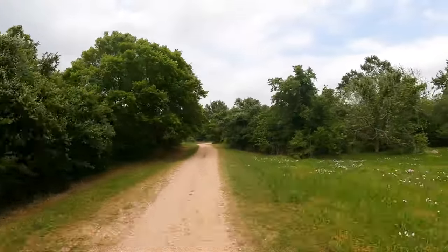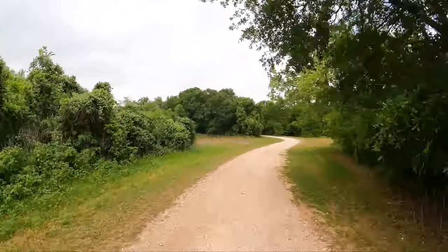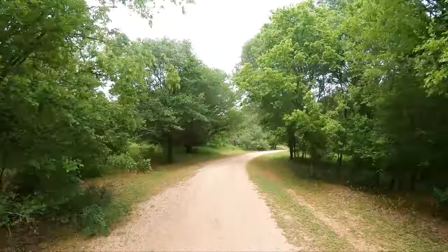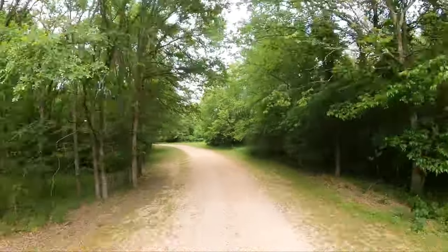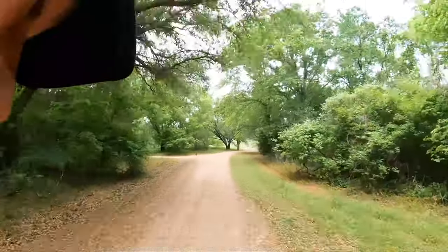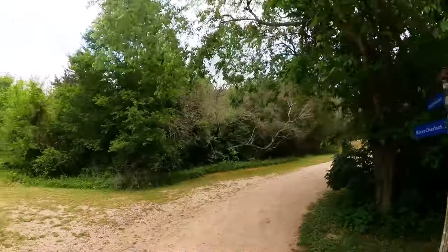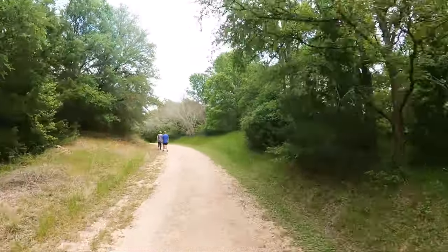We'll go down here and see about visiting the river. Like to see the ferry crossing. Wonder how much of that is left. Brazos floods quite a bit. How are y'all doing? Good, how you doing? Wonderful.